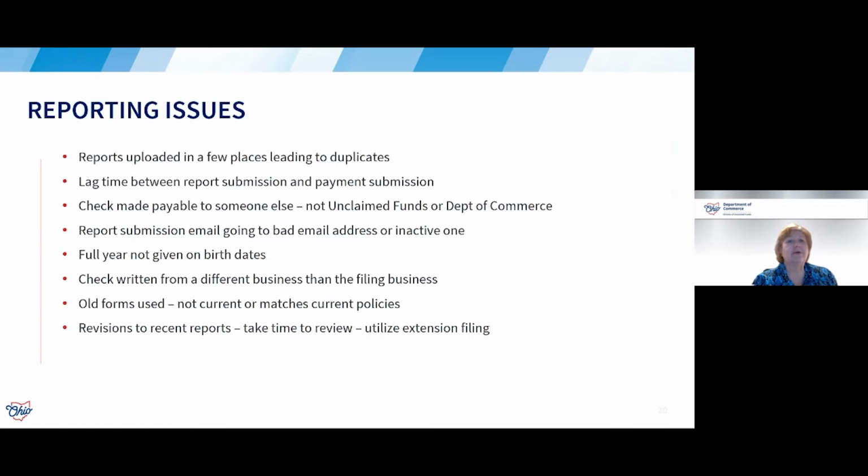Sometimes we get reports uploaded in various places. Please pick one. If you know how you're going to pay, that would very much determine how you're going to report, which method. You're going to go to the Ohio Business Gateway, knowing that we don't take checks that way. Just like our upload website, we don't take credit cards or ACH debit through our upload website yet.